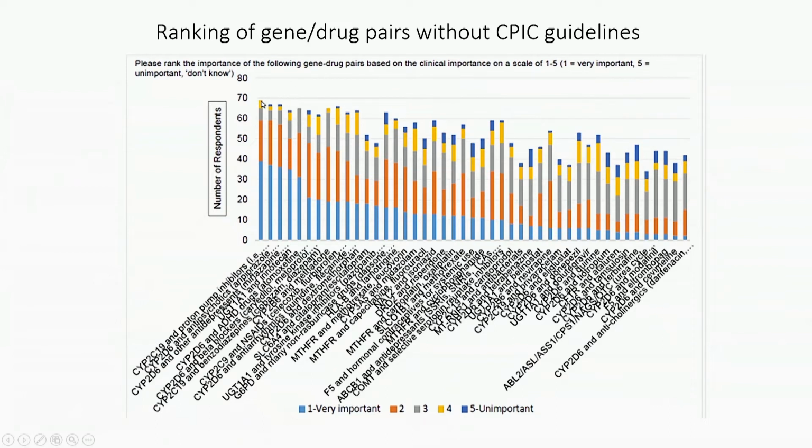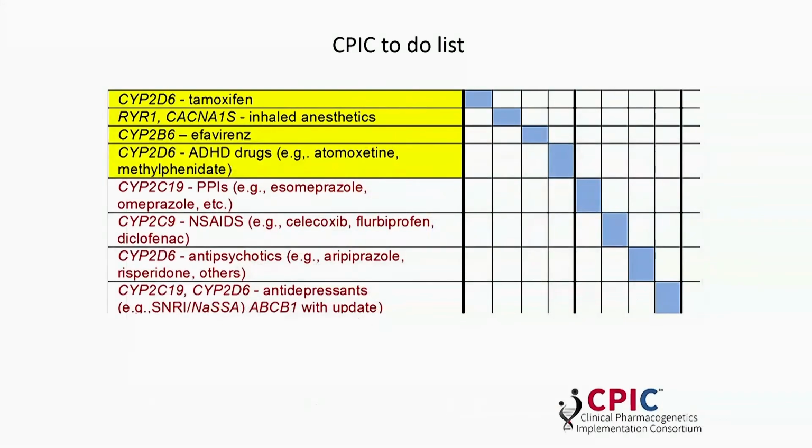We've surveyed our members and have them reprioritize gene-drug pairs that aren't currently the subject of CPIC guidelines. And when we did that, we found that 2C19 and proton pump inhibitors came to the top of the list. And another gene-drug pair that is of a lot of interest, especially to the public, is CYP2D6 and ADHD drugs, which, again, there's heavy marketing to pediatricians and directly to consumers, claiming a benefit for that when in actuality there's probably very little actionability there.